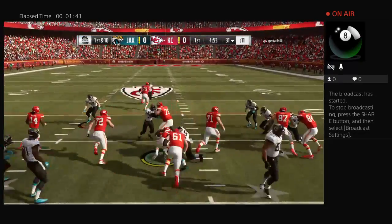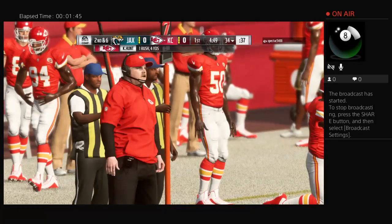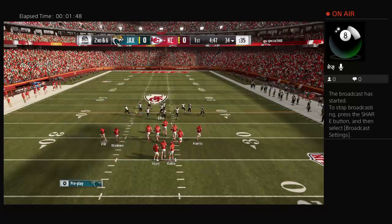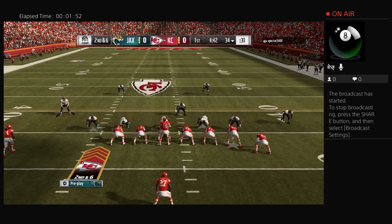First carry now for Kareem Hunt. He takes this from the 30 to the 34. Well, I think that's what they're going to need to do here in the first half. You've got to take some pressure off of this young quarterback, and no better way to do it than to establish the running game early.